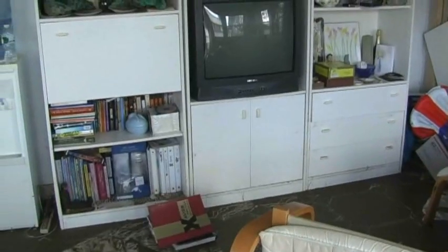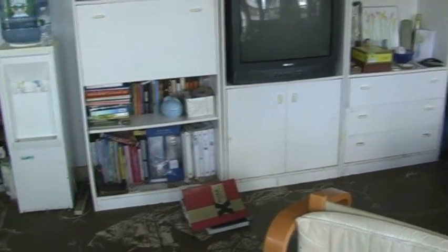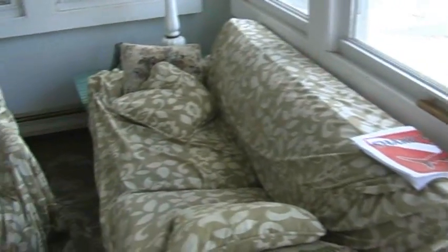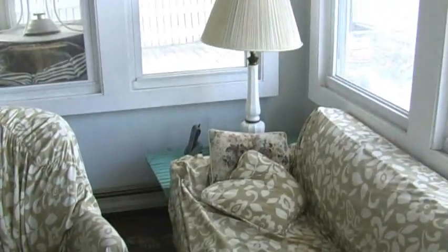It looks like it's actually right below the TV, but there's everything at that level. First couple of drawers all ruined. This couch, this is a pull-out couch. This is going to be ruined. Lamp might be okay. The phone's going to be dead. This is a rocking chair associated with the couch. My heating system down here. Maybe it'll be cleaned off. I don't know.